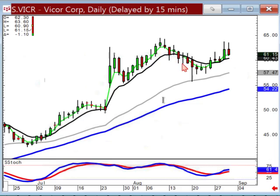With the caveat that the further away you move from the T-line, the higher the probability it's going to come back and test it. So what that boils down to is where the 50 and the 200 act like magnets because everybody's watching them and they're not making any decisions until they get to that support or resistance level, nobody has the T-line on their charts.